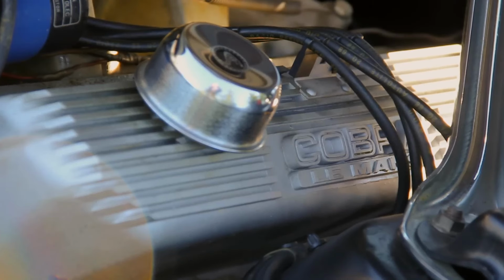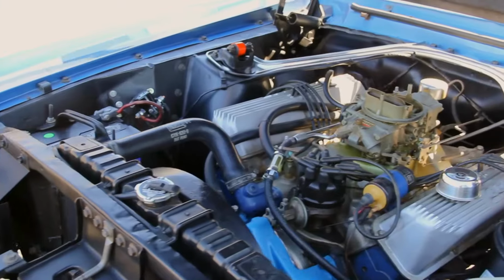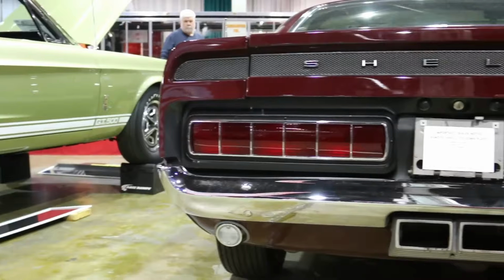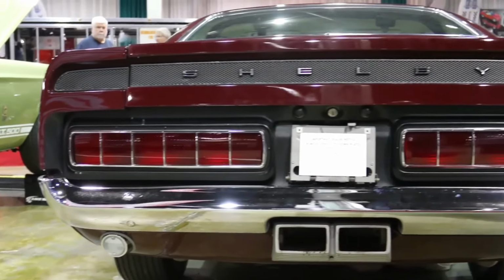Though they may no longer tear up the tracks, their legacy lives on in the hearts of enthusiasts and the annals of muscle car history. These 8 Mustangs will forever remain a symbol of Ford's golden era of performance.